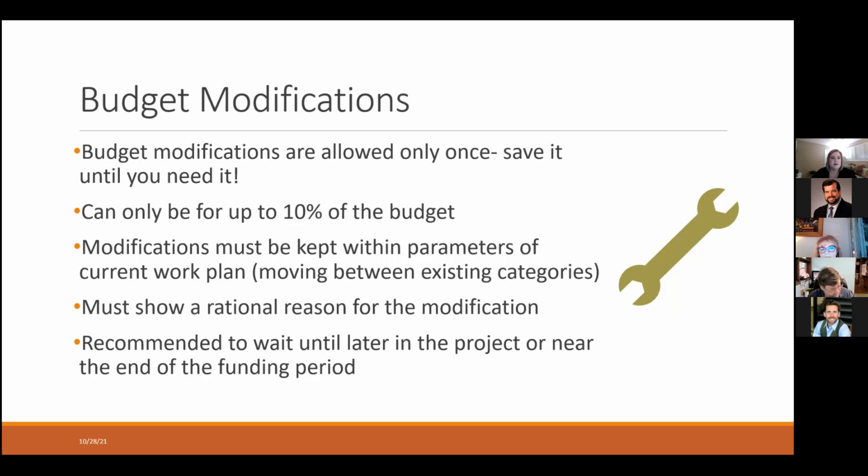Also, you can only keep your modifications within the parameters of your original budget. So if for whatever reason you didn't have any funds under the personnel category to begin with, you can't suddenly add funds to it. But if you had personnel and you just didn't spend all of your supplies money, you could move it to that category if it was there originally. And it still has to be for eligible expenses and all of that.